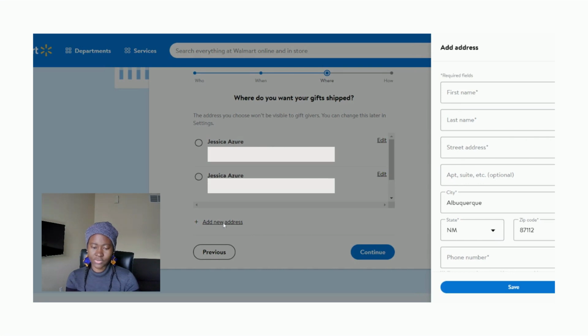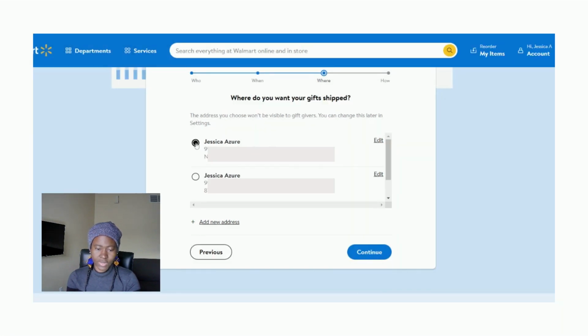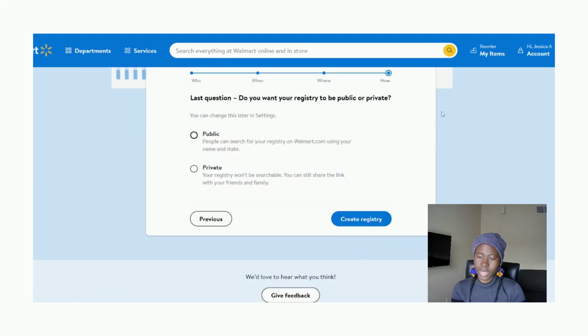And this is where you add your address. So you click on address, and you put your name and the address and all that. But for the sake of this video, I'll just go with this one. Then you continue. And here they're asking, do you want the registry to be public, like searchable, anyone can just go in there, or you want it to be private, you just send it to your family and friends you want to have those. I recommend private, so we just click private. But if you don't mind, you want it searchable, you can go with public. But let's go with private.